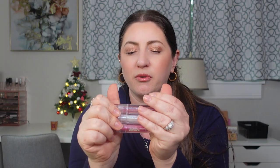What LA Girl does with their formulas for all of their lip products is they're so thin. These are like glosses that could be balms, that could be lip oils. They're just really thin, and I like that about them. These are sticky like a lip gloss, so they have that longevity about them. But yeah, Wonder is my favorite. The other 2 I don't really love.